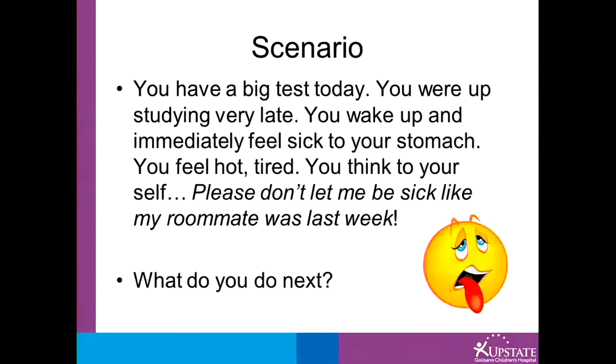Scenario. You have a big test today. You're up late studying for this test. You wake up and you immediately feel sick to your stomach. You feel hot, tired. You think to yourself, oh goodness, please don't let me be sick like my roommate was last week. What do you do next?